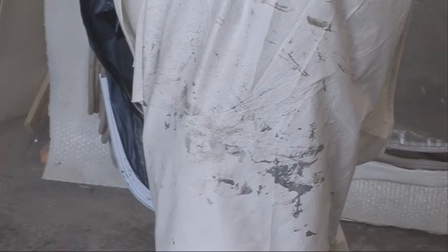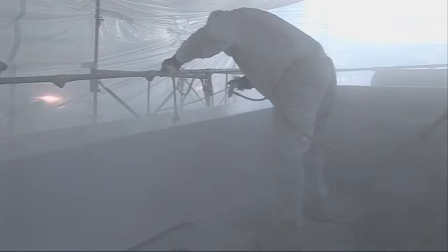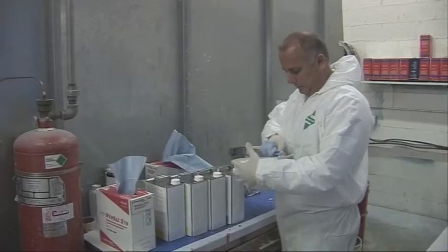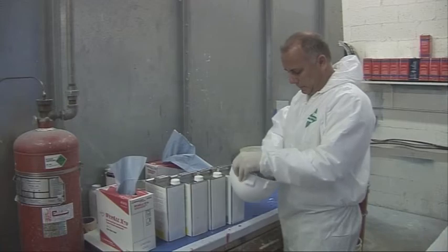Dry paint on overalls may also cause irritation, especially if it's in contact with wet or sweaty skin. The longer paint's in contact with the skin, the higher the probability of irritation or sensitization, especially if the paint is trapped against the skin under the sweatband of a hard hat or inside gloves. With this in mind, it is important to regularly clean your protective equipment.